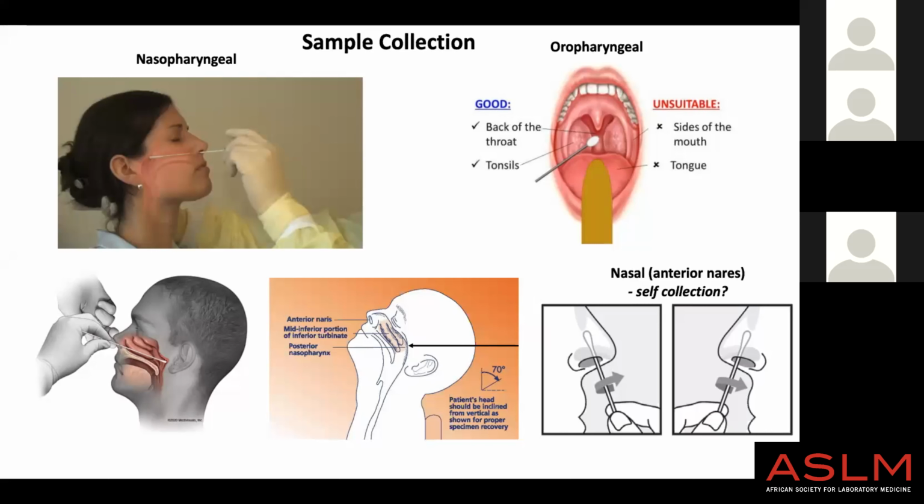There are also recent reports that later on in the course of infection, saliva also becomes an important collection tool. But suffice it to say that this is an area that, as laboratory professionals, we have to become really well familiar with, and truly understand all of the different areas and different ways in which samples can be collected and where they can be collected from, and to use that information to guide and advise healthcare workers on how to collect specimens effectively.